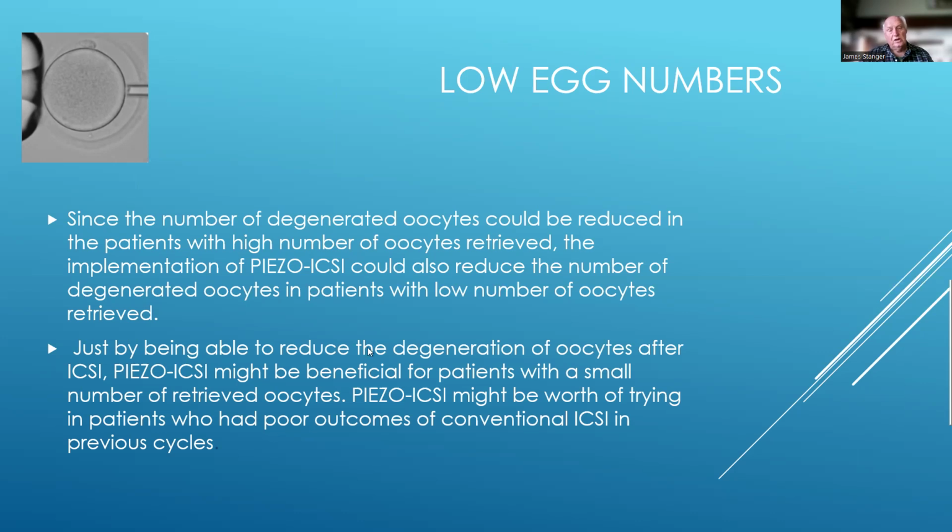So for clinicians who like to use ICSI for a few number of eggs, just to make sure they've tried the very best, but paying a price by having some eggs degenerating, they may well like to invest their clinic in developing the skills for Piezo ICSI.